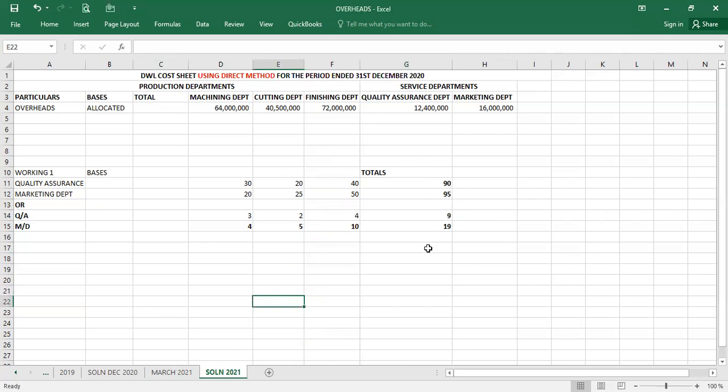So you can either use this or this upper one. When you're using the direct method, we said there is no inter-service component. And the other thing, we don't have any criteria that we follow, whether we start with the one with the smallest or with the highest. But what I can emphasize is that at least we start with the smallest and end with the biggest. Even if you go the other way around, it's also okay. What we're only interested in is that we don't see the inter-service components when you are using the direct method.